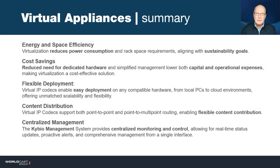To summarize, virtualization with virtual IP codecs offers significant advantages across multiple dimensions. Reducing power consumption and rack space enhances energy and space efficiency, aligning with sustainability goals. Cost savings result from the minimized need for dedicated hardware and simplified management, which reduce both capital and operational expenses. With flexible deployment, these codecs can be deployed on any compatible hardware, whether local or in the cloud, delivering unmatched scalability.